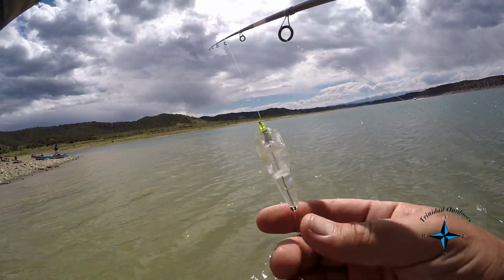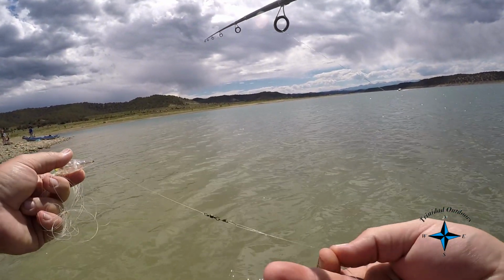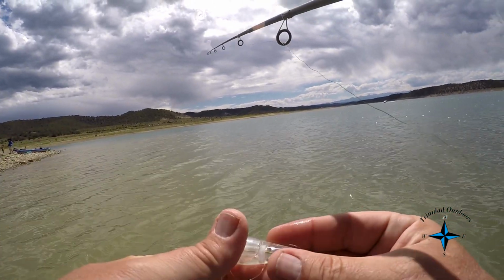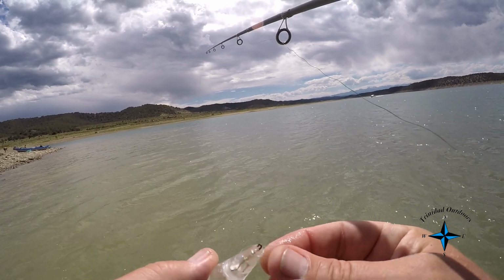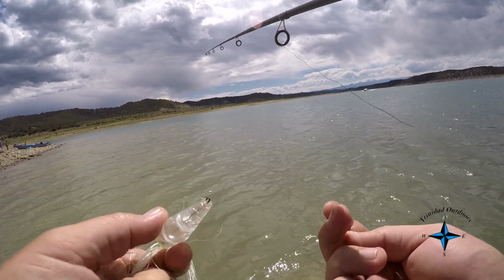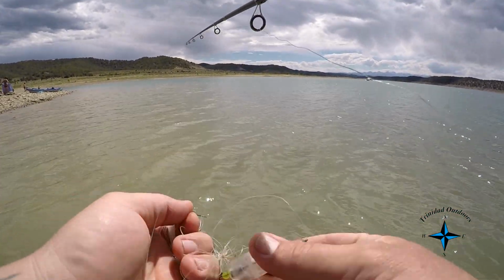Look at that, guys. We got back the bobber and somebody's swivel. That bobber's still good. That was not under there for too long. There's no way.